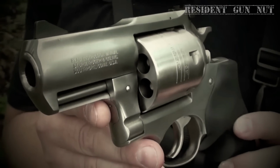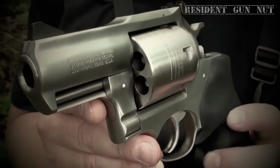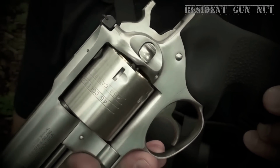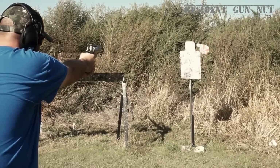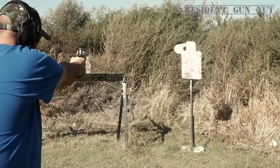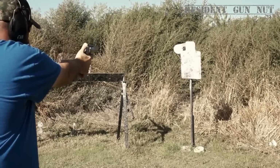Let's see. It has an overall length of just 7.62 inches, which makes it more maneuverable than the Model 500 or the Thunder Snub. Its cylinder is about the same width as the Thunder Snub's, but packs 20% more ammo. And lastly, it only weighs in at 44 ounces. It's still hefty enough to handle the .454 Casull's recoil, but it is the lightest revolver on this list.